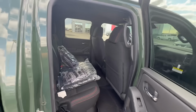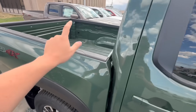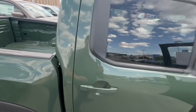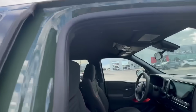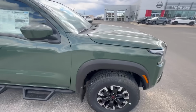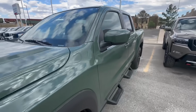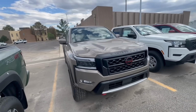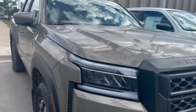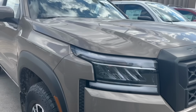Black headliner, which is always worth noting because sometimes they get extra cheap and throw up a tan headliner. This one does not have a bed liner out back, nor does it have a sunroof. But if you ask anybody who is off-roading on a regular basis, they will generally opt to not have a sunroof. Tell me what you guys think of the color difference between the tactical green and this one here. Definitely love that. Driver's side gas cap.